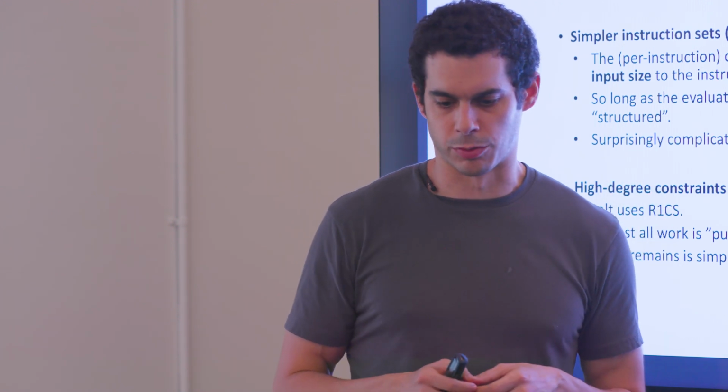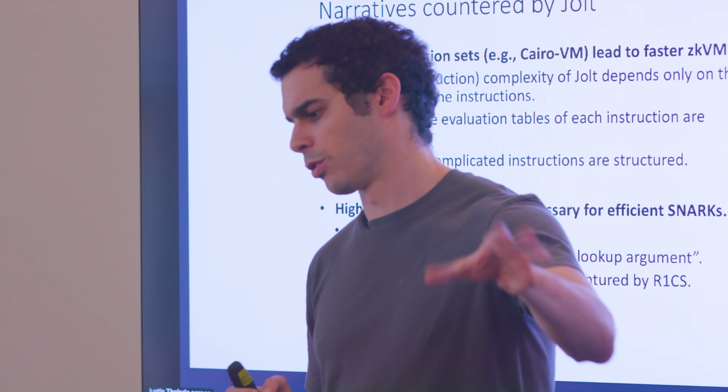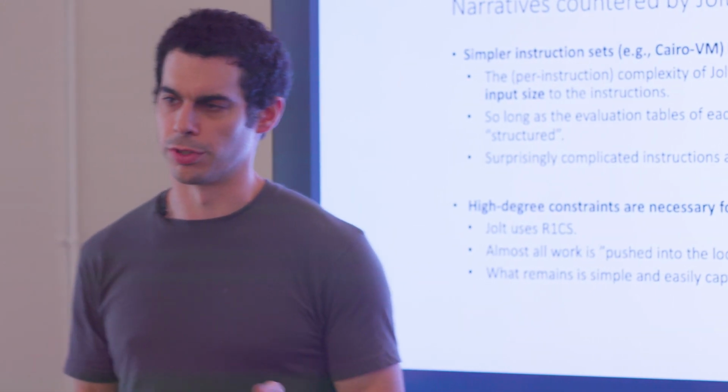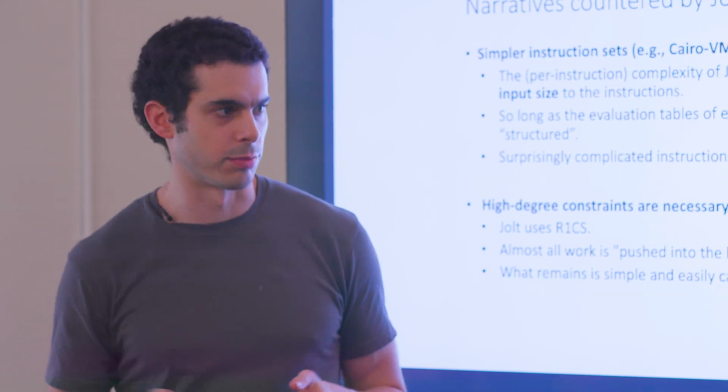For example, there's recent work called Hypernova and Protostar, which take a very different, very exciting approach to SNARKs, distinct from anything I'm telling you about today, which previously were only known to support degree 2 constraints, and allow them to support higher degree constraints. And people were very excited about that.